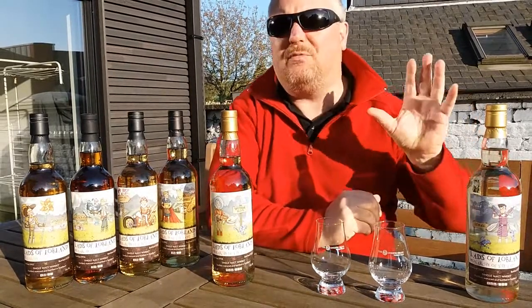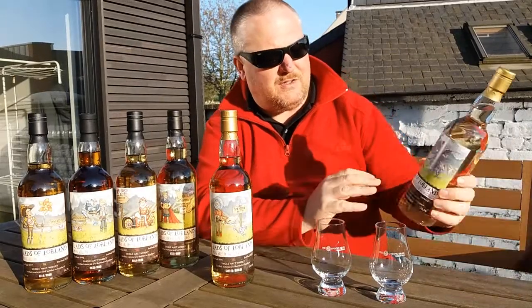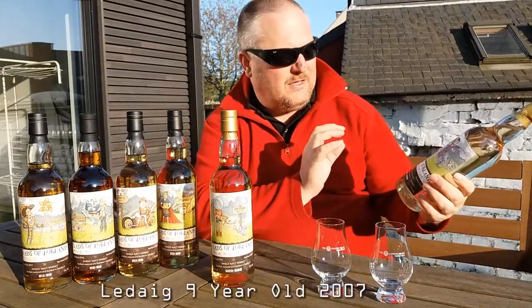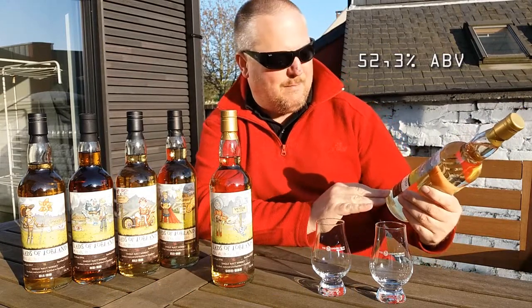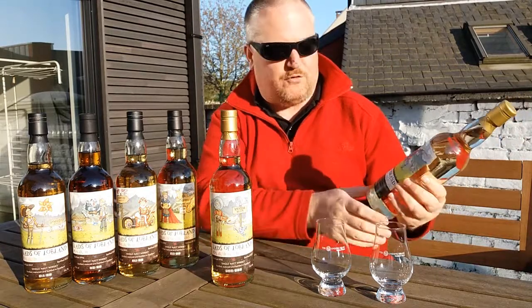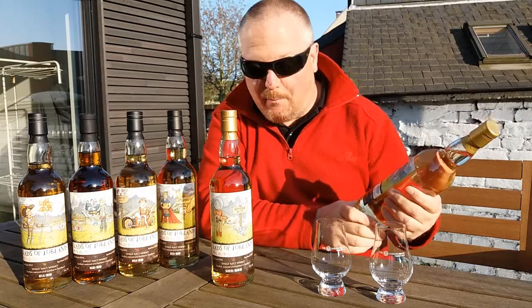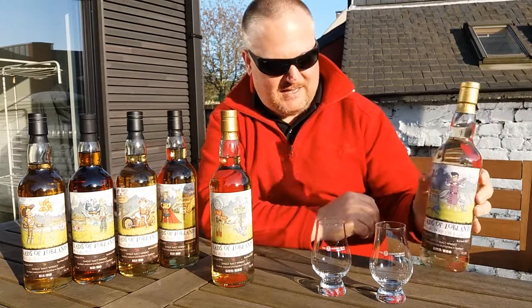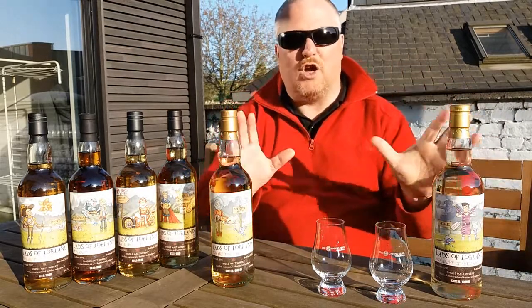Then on the other hand I've got something completely different, also bourbon cask matured, just like the Speysider. This is a Ledaig, and this is 9 years old, bottled at 52.3% ABV. A Ledaig from Tobermory, of course. This is the peaty version of Tobermory, and this is the monarchy of the lads, the Lads of Lobland, excuse me, chapter 6.